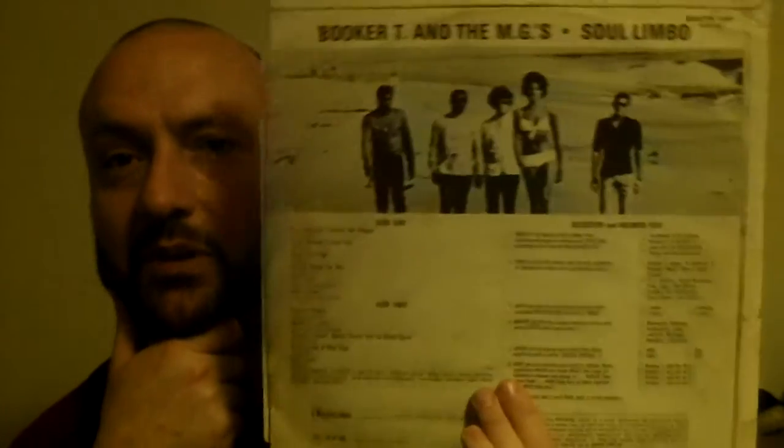Yeah, so there's one track in particular. Oh yeah, Soul. Sorry, I forgot. It's called Soul Limbo. The title track is pretty well known. I actually knew it, but I didn't know it was by Booker T and the MGs. It's one that I've heard a lot, used in a lot of advertisements and on films and stuff. But their version of Eleanor Rigby is really good.